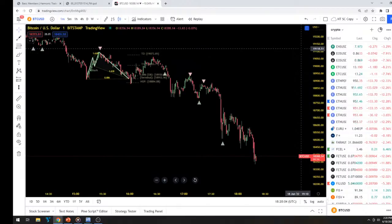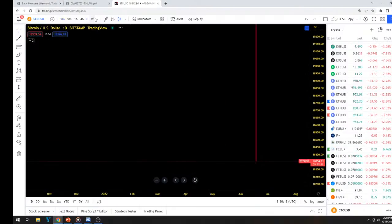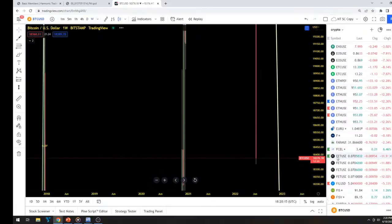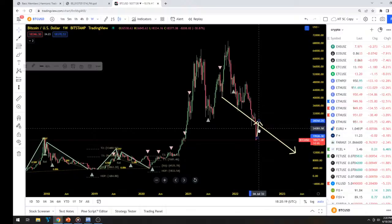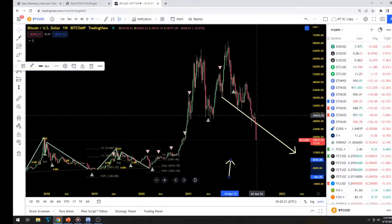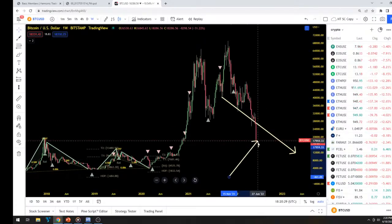USO goes to 84 or something, or I forget what the target I have on USO is, but it doesn't matter because Bitcoin is the canary. That's the poster child for this whole asset bubble bursting. And yeah, look at the weekly. This is going to end up being a massive bearish acceleration, capitulation. Where's that going to stop?